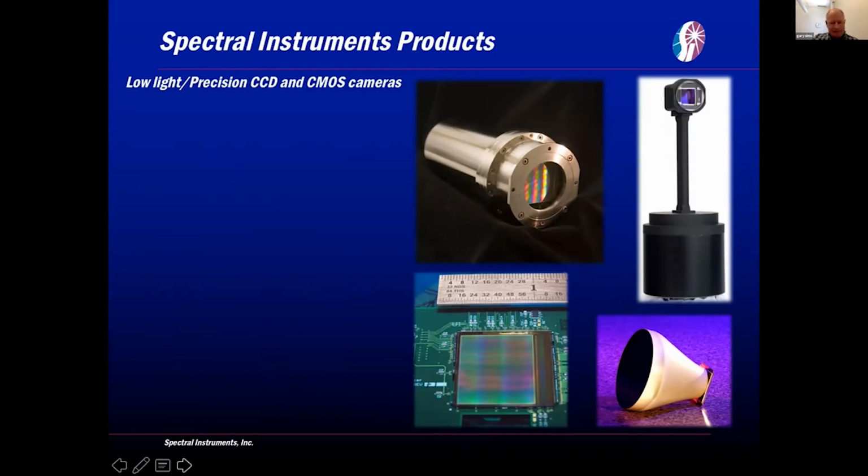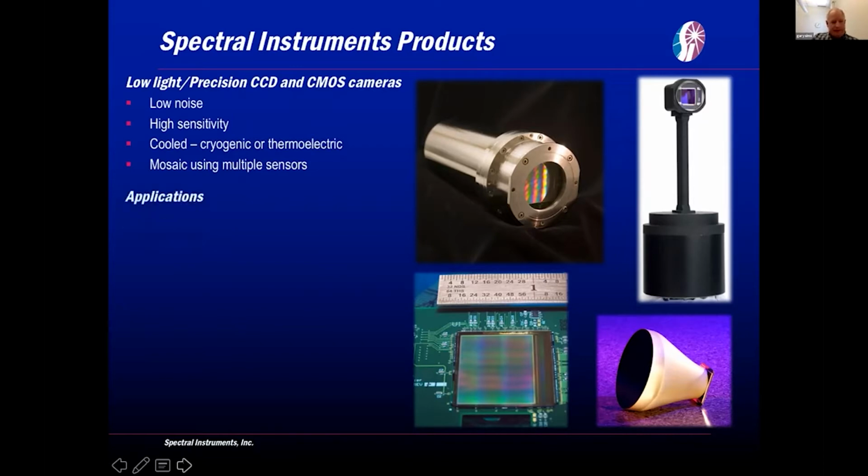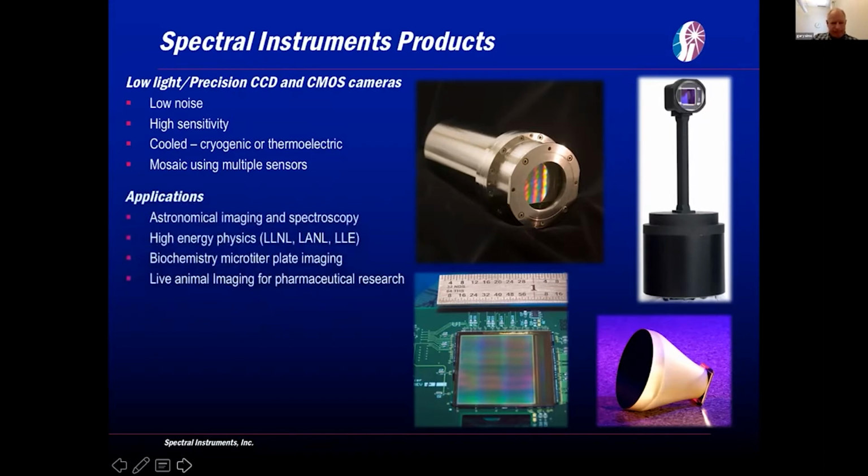These would include things like the cameras used for the Catalina Sky Survey up on Mount Lemmon, and similarly for astronomical facilities all over the world. These are low noise, high sensitivity cameras, large area sensors, deeply cooled, and in some cases it involves a mosaic of sensors. So, as I said, astronomical imaging and spectroscopy.